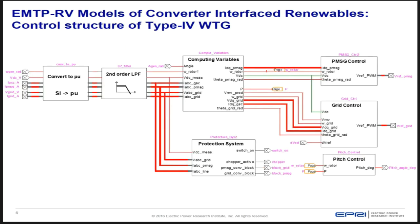These are the different control structures, with very detailed descriptions of all the controls in the wind turbines, etc. Something I want to emphasize here is that these controls are generic control options, but Jean and his team are working closely with manufacturers, so they get feedback from manufacturers. So although these controls are generic, they are very close to what actual manufacturers are doing, and we're trying to get their blessing of these generic models. And I guess that's part of the scope of the working group, right? Also the task force that you have. Yes, yeah.